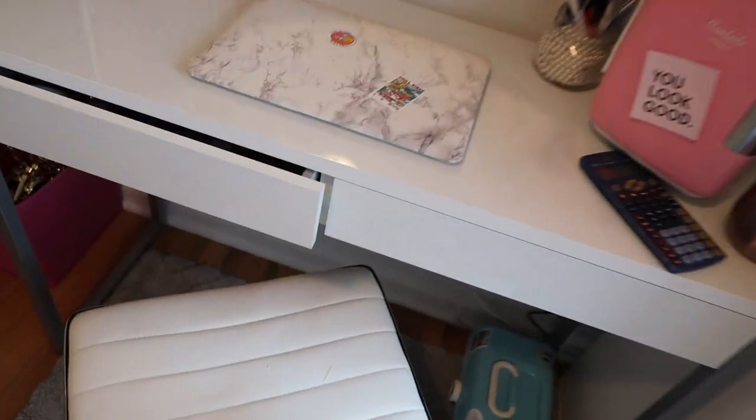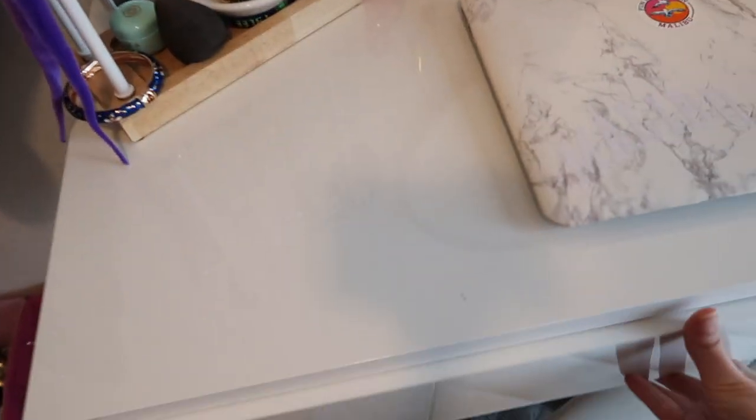Ta-da. So we've got the chair, and I've kind of decorated it. I'm not going to show you guys that, but they're done.